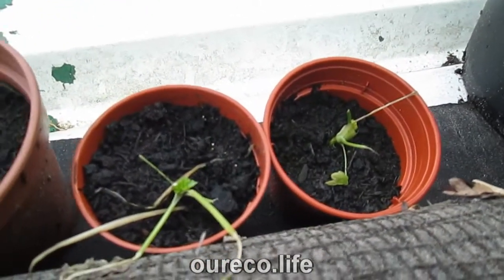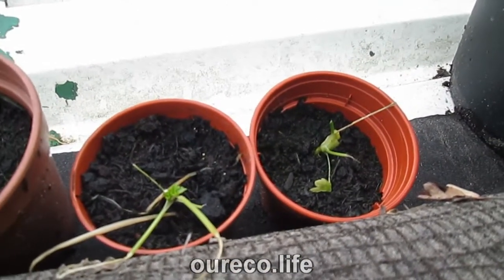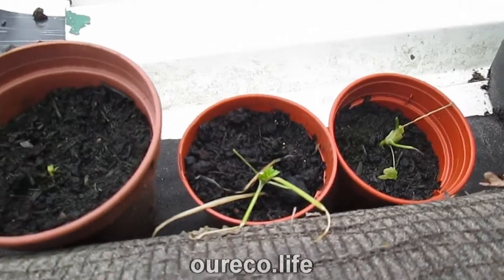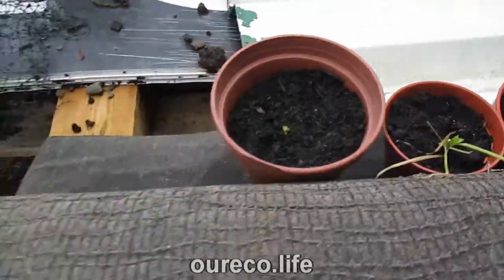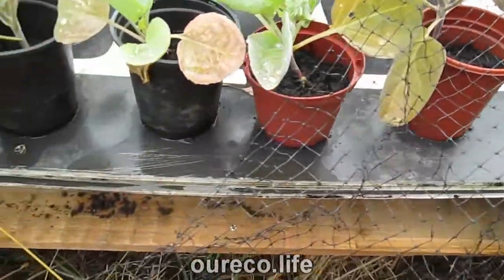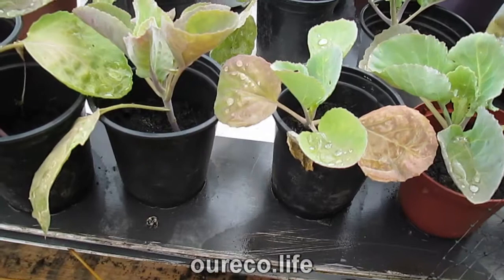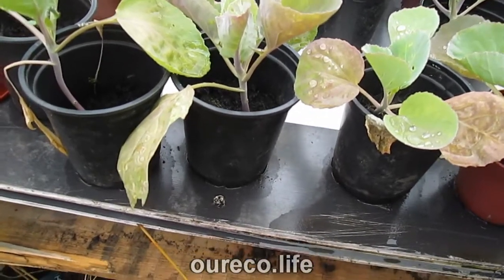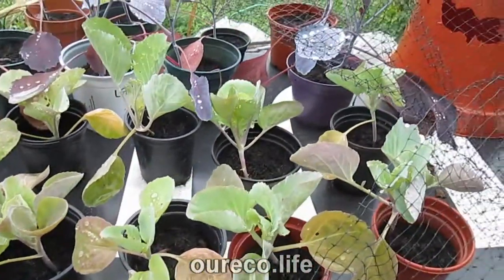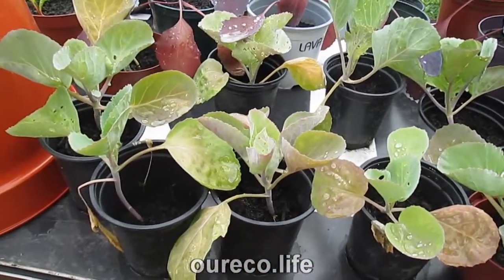The pigeons have completely eaten the celeriac. That was not under the netting. The stuff that was protected is okay, but this stuff is ruined. And this netting got blown over, so the cabbage flies have gone in and laid some eggs on here. It doesn't really take long. Even 4 days is all it takes for the buggers to get in.